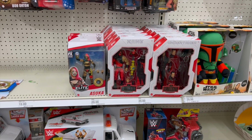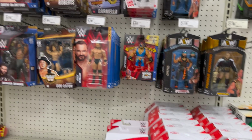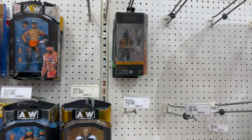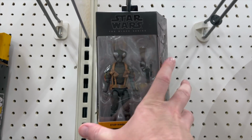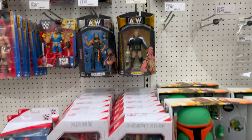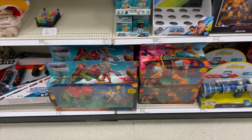Tons of Ultimates. If you ever need an Ultimate figure, the Kane and Undertakers are peg warming remarkably. Didn't really think I would see that. Got a Q9 up here. And a Lando. That's a great Lando figure. I unboxed mine, put it on the shelf the other day, and was very pleased with how good he looked.